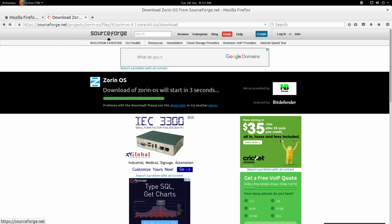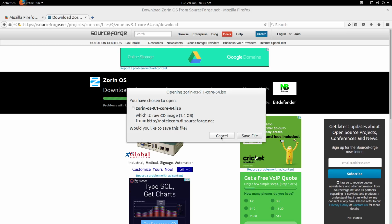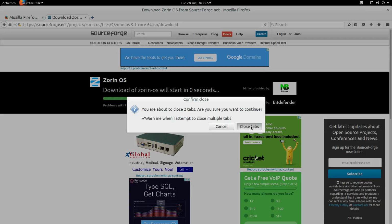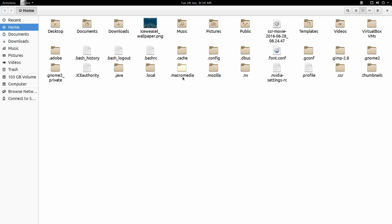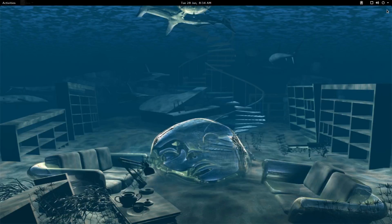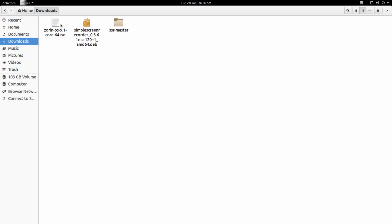And then it forwards you to SourceForge, and right there 9.1. And then I just click on here and save file, and that's how I got it. So close all this, and then downloads, and right here it is. So I got it downloaded. Let's see, how big is it? It didn't take too long to download.